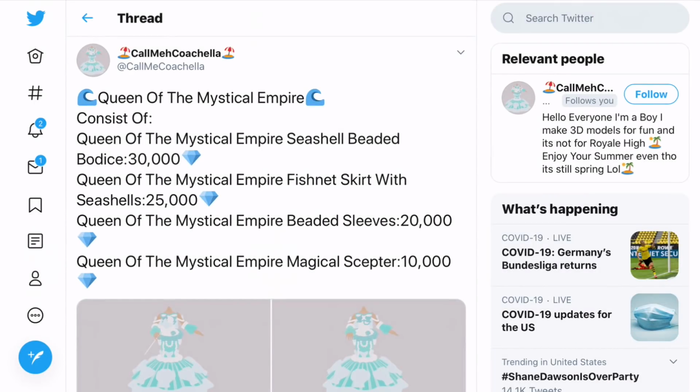Hello gamers, today we're going to be looking at some Royale High summer concepts. And so first of all, we have this one that was made by Cormicocella of the Queen of the Mystical Empire set. That sounds so cool.